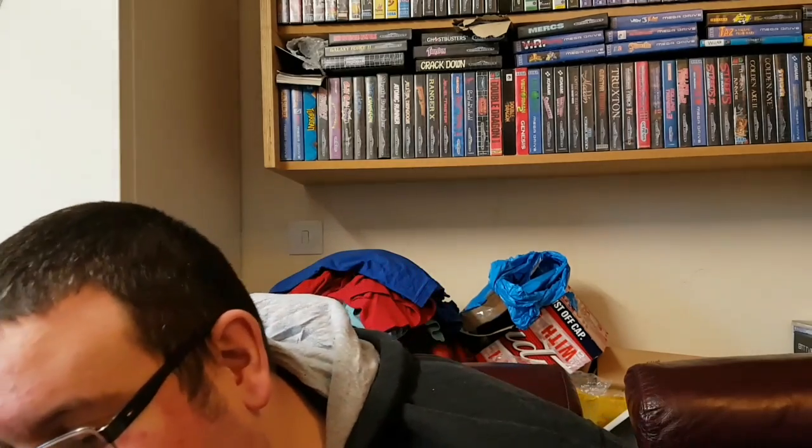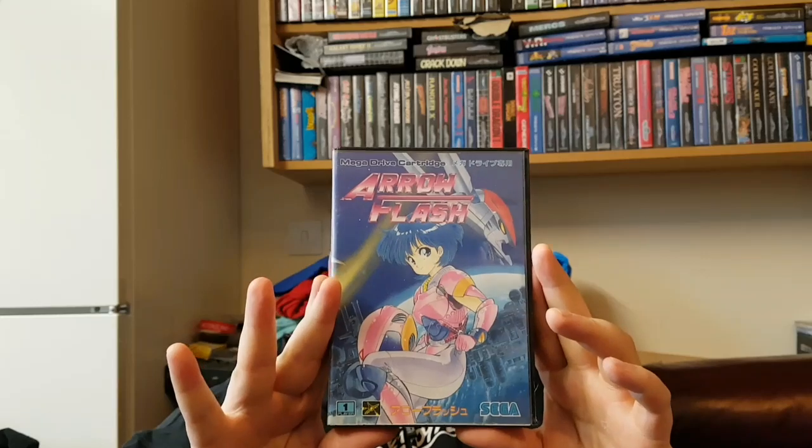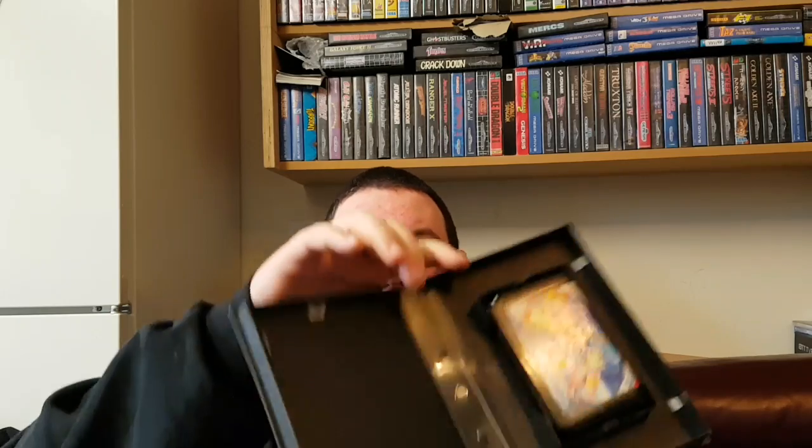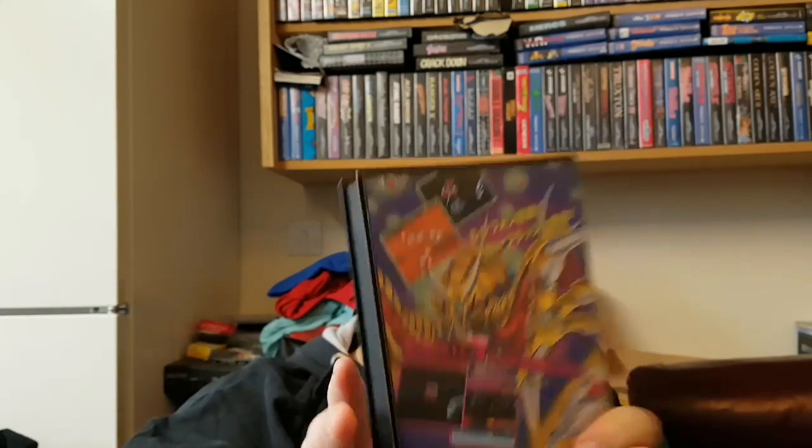But it's a bit of a strange one now. Obviously I'd ordered that one, and I also ended up winning Arrow Flash, the Japanese version. I got this a bit cheaper, I think £10 plus delivery. Again, no manual. Honest condition, it's got some age and wear, but that's pretty legit. I'll probably end up keeping the Japanese version and possibly selling on the English version, but for once, I actually prefer the English cover art.